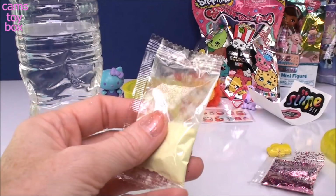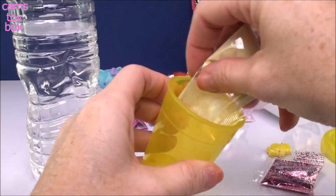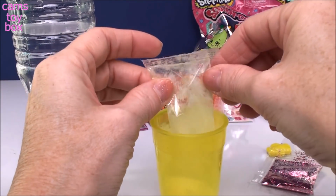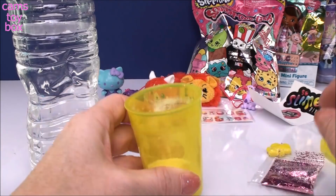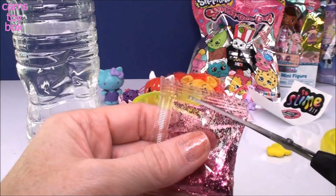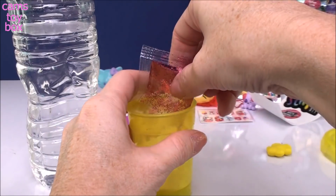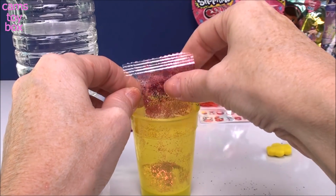Okay, so let's add our first ingredient, which is our powder here. So what we got to do is pour both of these in. We will fill the little cup with water. There's a fill line in here. You fill it to that line. And then I have to shake it for 30 seconds nonstop, and then you let it rest for 5 minutes, and then we should have some really super cool slime. I hope this one comes out really good.